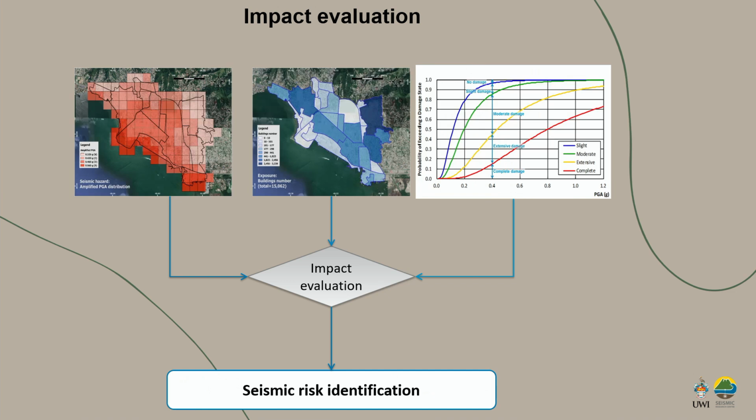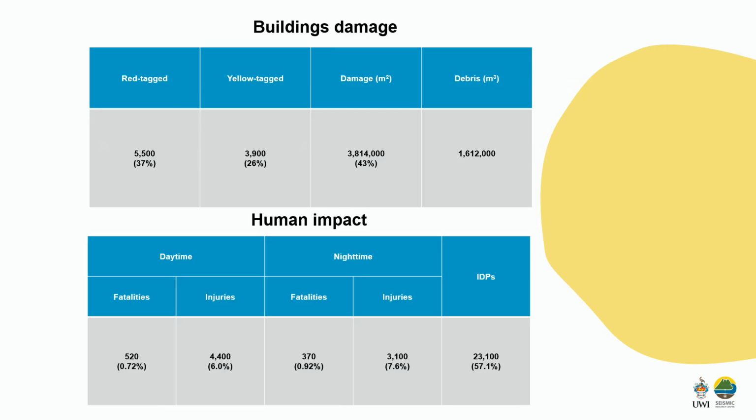And then we did the seismic risk identification. Okay, so we have the hazard, we have the exposure, and we have the fragility. And this is what is going to happen as a conservative option for the worst case scenario. So as you can see, practically 60% of the buildings are going to be yellow or red. That means 60% of the buildings will not survive the earthquake.